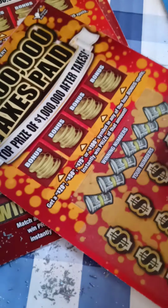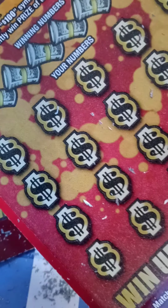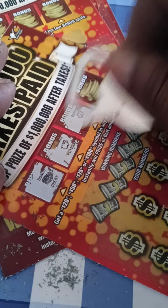1 million after tax. We're going to start off on ticket number 16. And the bonus here, I have a bonus here too. I'm looking for a $20, $50, $75, or $100 bonus. Let's check the bonus here first. What's this? Oh, that's a chest, piggy bank. Nope, a clover. All right, let's move to the winning numbers.